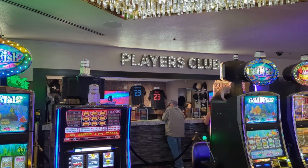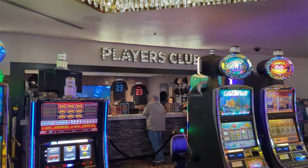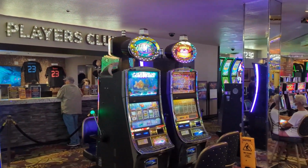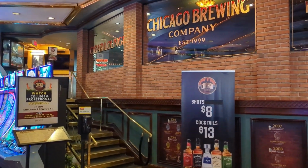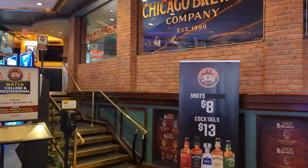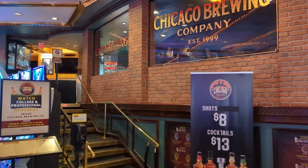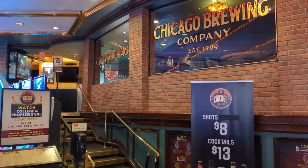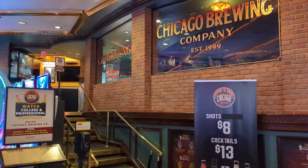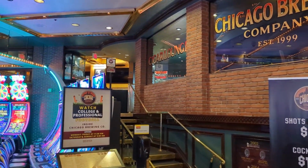And then don't forget to get your Players Club card. You will get a fun book with tons of 2-for-1 offers at the restaurants here and Binion's right across the road. A great place to eat over here is the Chicago Brewing Company, where when you get your fun book, you get 2-for-1 beers, and they are handcrafted beers or craft beers, I don't know what you call them. They also have a cigar lounge, and they serve pizza and wings and different things like that. And you can watch your favorite sports games up there with some TVs.